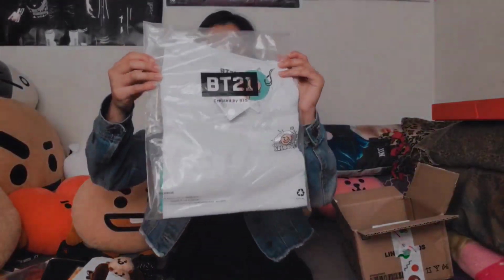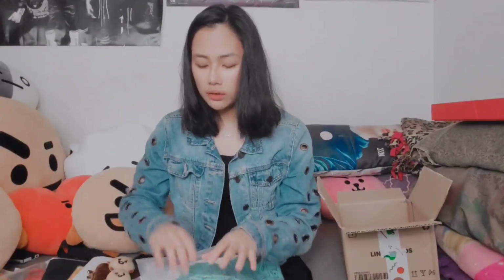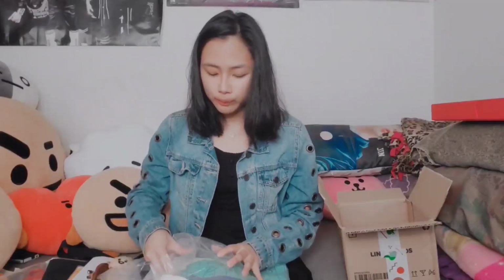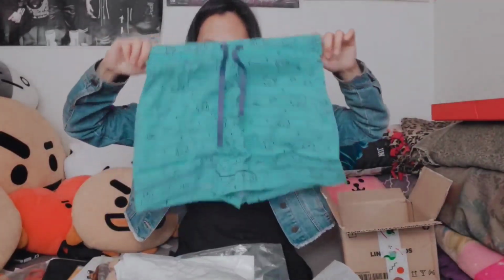And lastly, I got this. What is this, Timmy? This is actually sleepwear. I'm really hoping this is not really big. Oh, it's not big. So here you go. It's the shorts.